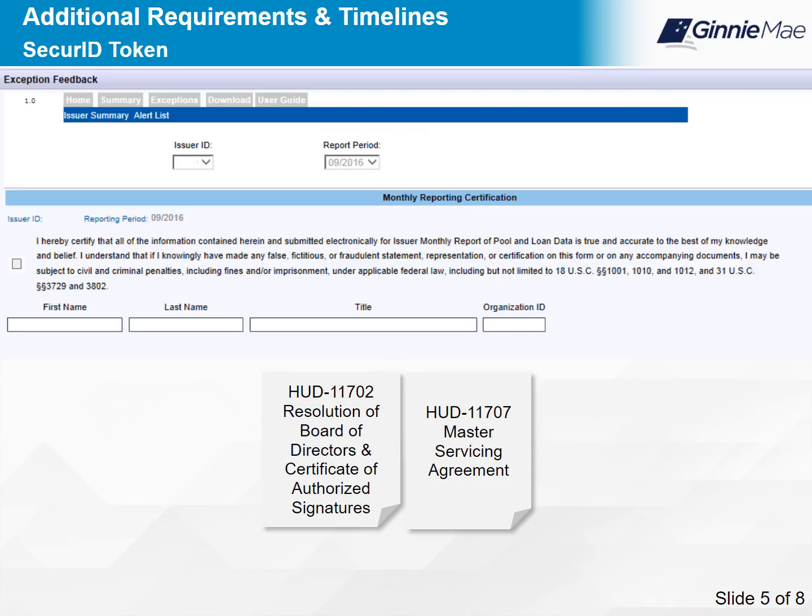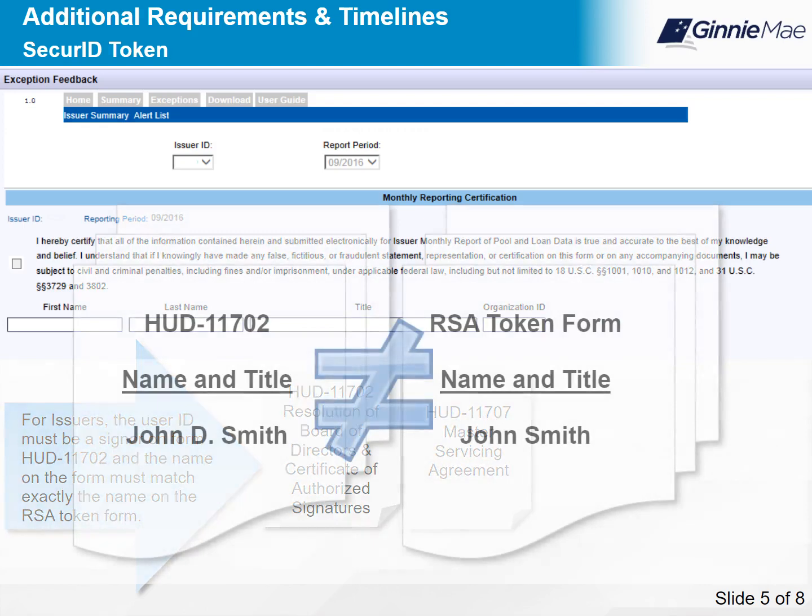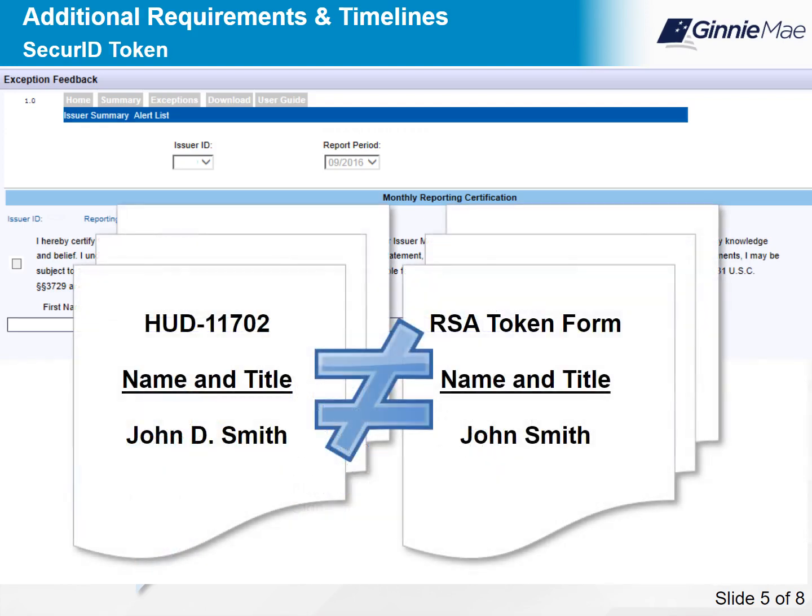Issuers and sub-servicers must have a secure ID token. Once you select the monthly certification link, you are presented with the certification screen. For issuers, the user ID must be a signer on Form HUD 11702, Resolution of Board of Directors, and Certificate of Authorized Signatures, and the name on the form must match exactly the name on the RSA token form. For example, one form cannot use a middle initial if the other form does not.